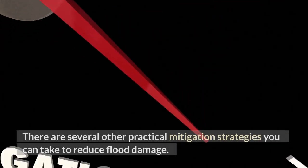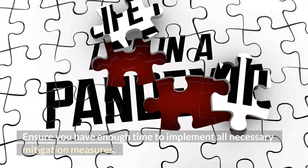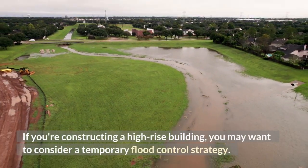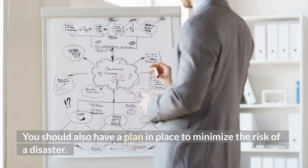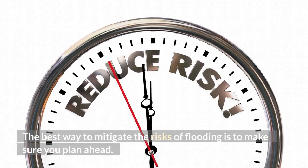There are several other practical mitigation strategies you can take to reduce flood damage. Ensure you have enough time to implement all necessary mitigation measures. If you're constructing a high-rise building, you may want to consider a temporary flood control strategy. You should also have a plan in place to minimize the risk of a disaster. The best way to mitigate the risks of flooding is to make sure you plan ahead.